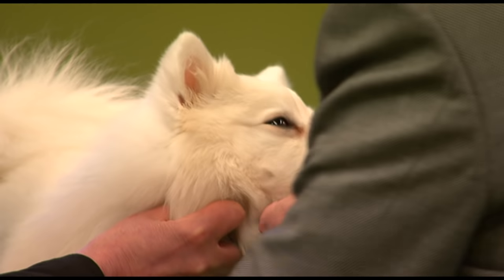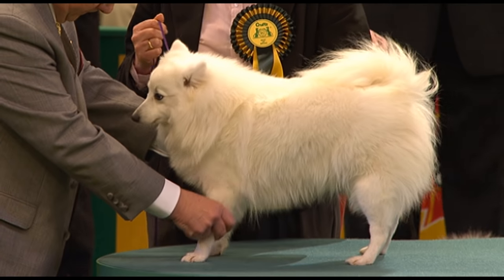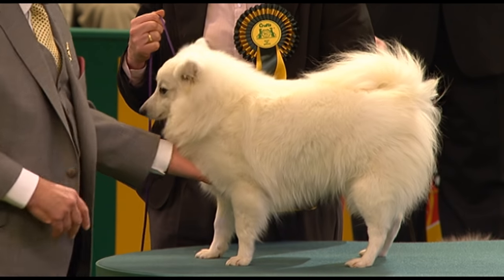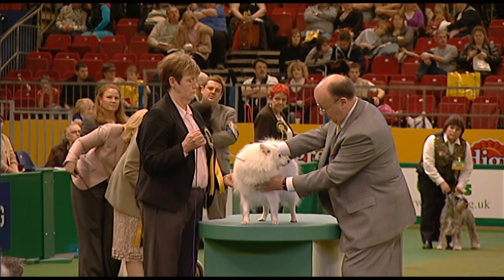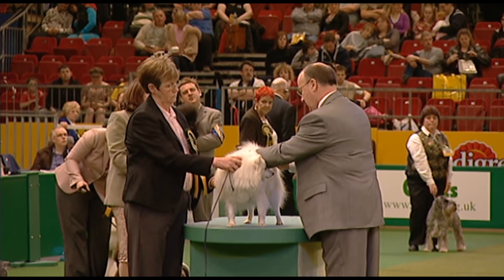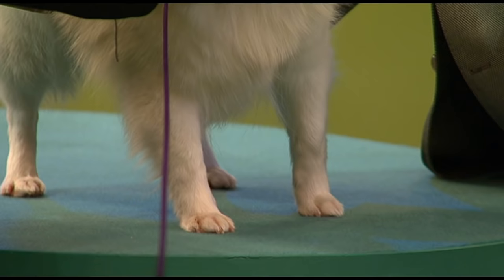Japanese Spitz, judged by one of our senior group stewards earlier on today. 70 here, he selected this bitch, 4041.